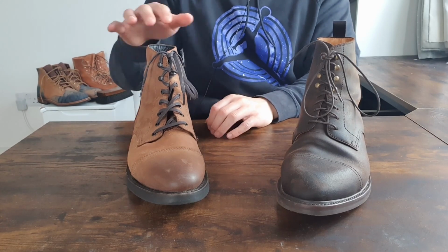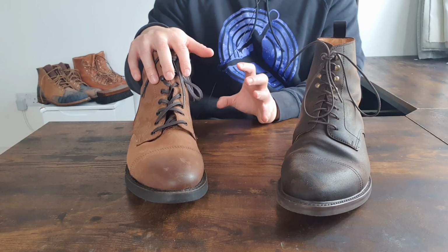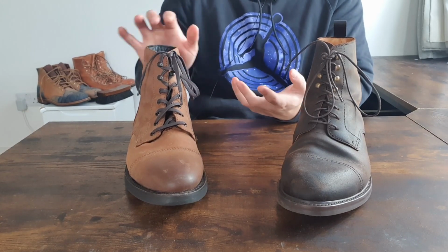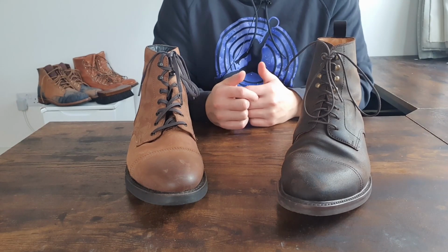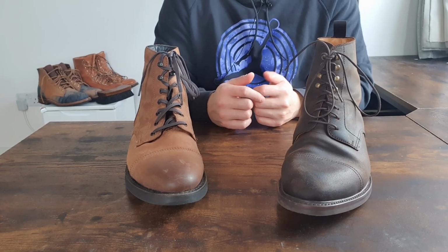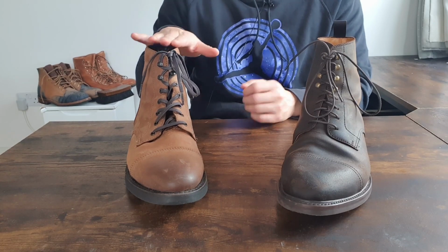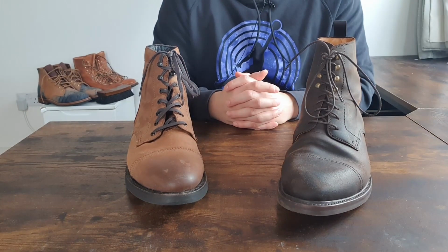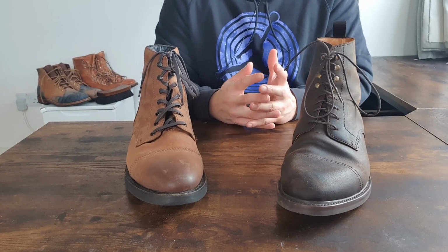One thing I want to mention about Thursday boots, I guess it's a negative thing, its sizing is a bit ridiculous, for me at least. Berwick is UK 11, and to be honest, it fits fine. I could have gone down to UK 10.5, similar to US 11.5. I guess they would be a similar size if that was the case. But I didn't do that because of my pinky toe.